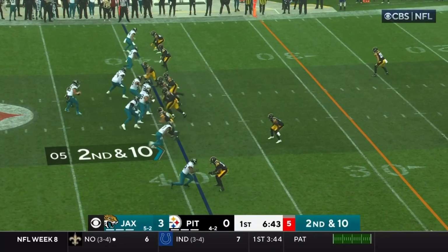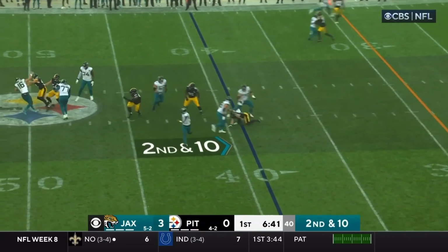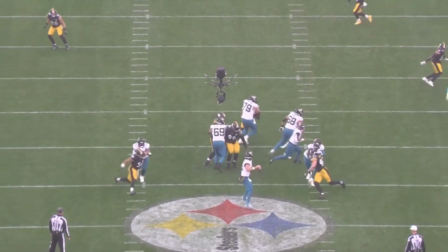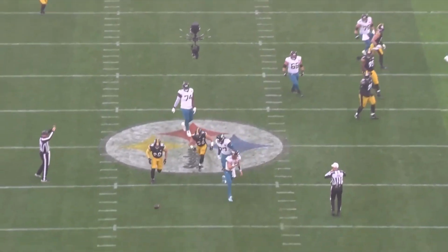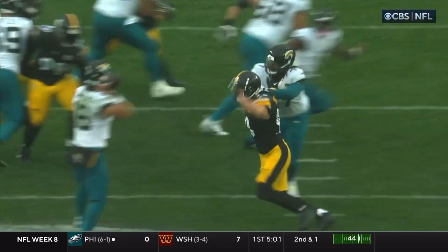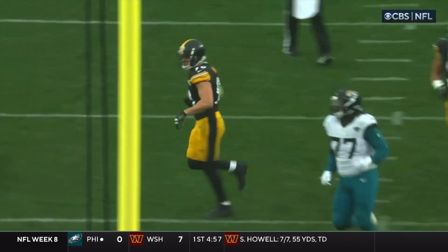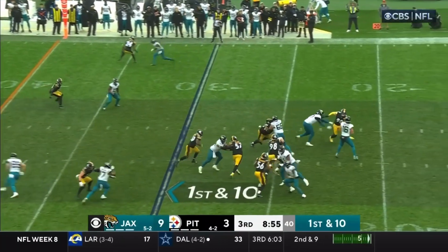You can see that strip of sod right down the middle of the field. Knock away. T.J. Watt gets there. They wanted to run a screen on this play, and you want your guy to get upfield, but he got upfield so quickly that he took that out of play. Anton Harrison has got to slow him down at least a little bit. And he's dealing with a right ankle issue.